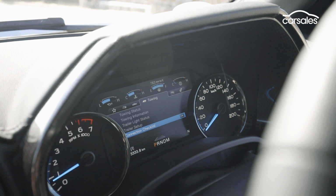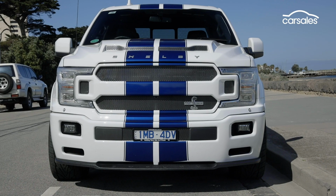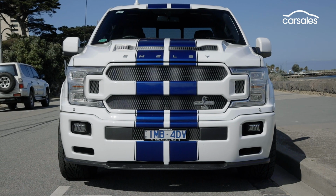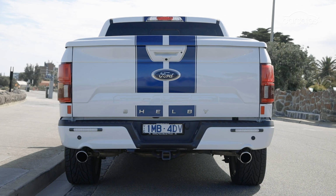It's got all the electronic fruit, including autonomous braking and adaptive cruise control. And the onerous task of parking is made a little easier thanks to the front and rear sensors, a 360-degree camera setup and electronic park assist.